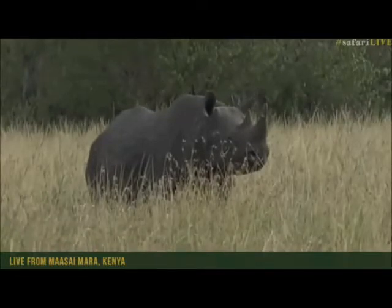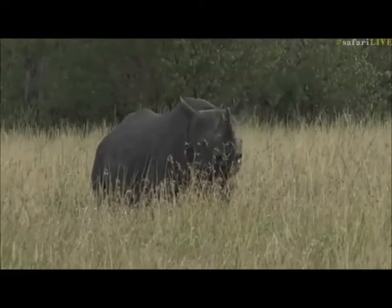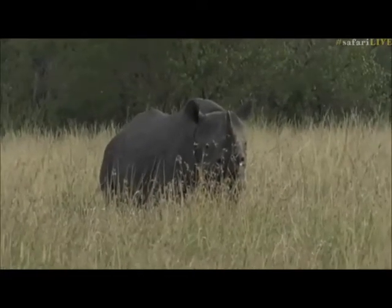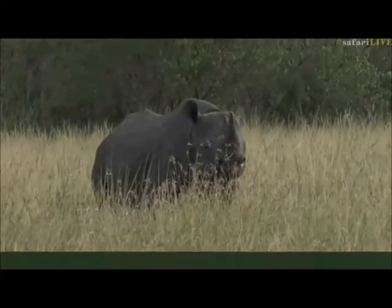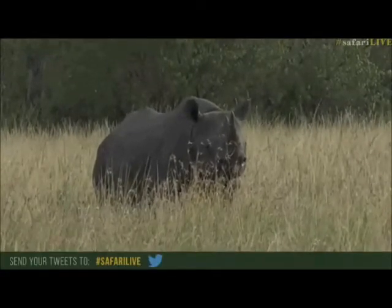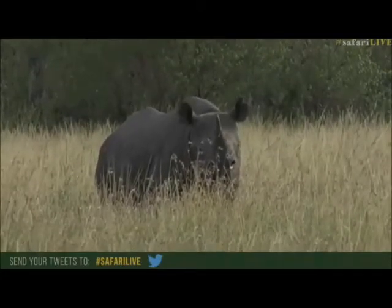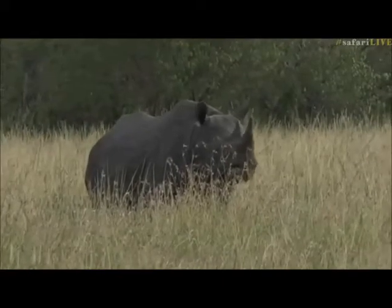We are live from the Masai Mara in Kenya, and we're with the endangered black rhino. Isn't this absolutely awesome? Remember, hashtag Safari Live if you've got any questions for us. This is so exciting. I've spent my whole afternoon with this guy, and he's come closer, he's gone away, and now he's starting to move a bit closer to us again. Hello.